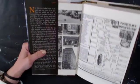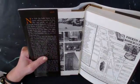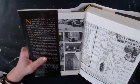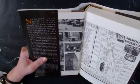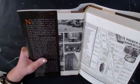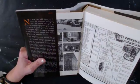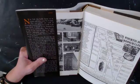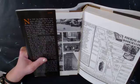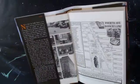Y'all sticking with the tour? New York City builds history on its streets, and every corner has its story. This one unfolds just south of 14th Street in Manhattan, mostly on the 7 blocks of 4th Avenue, bracketed by Union Square and Astor Place. There, for nearly 8 decades, from the 1890s to the 1960s, thrived a bibliophile's paradise. They called it the New York Booksellers Row, or more commonly, Book Row. And this book's all about that.